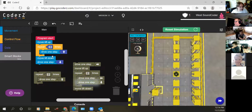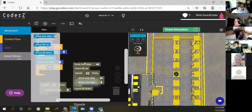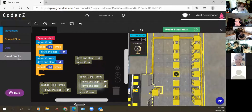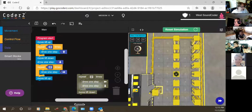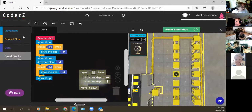Okay, so lift down, move down. We're going to move over twice. Moving will be, oops, I can take this one off. So we're going to move over twice, lift up. Now we're going to repeat 2 times.